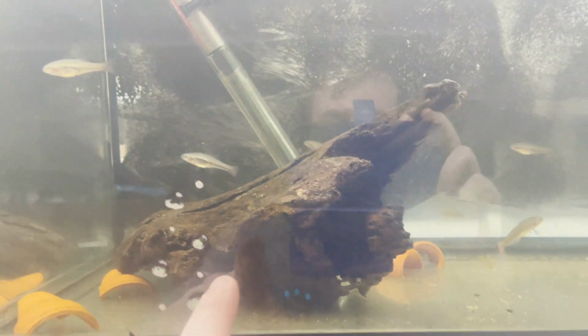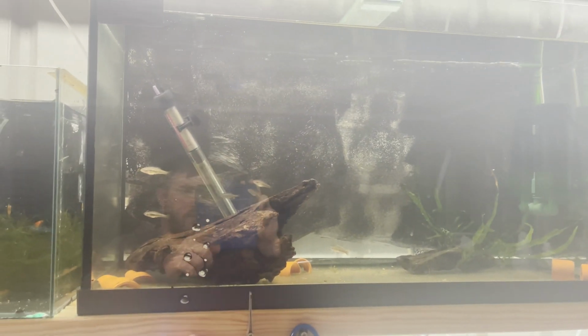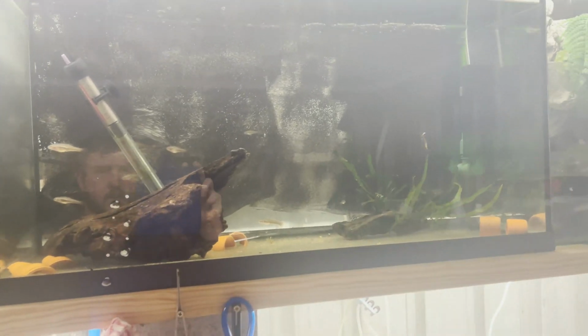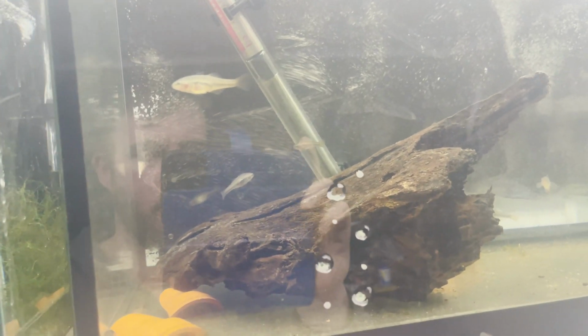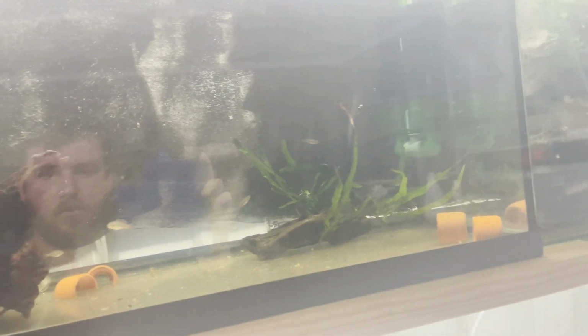So in here, I'll step back so you can see it. I just have a couple of bits of driftwood in here and some broken small terracotta pots, because we're trying to breed the firetail gudgeons, which is native here to Australia, usually used as feeder fish. So we're just trying to breed those up because my golden perch would love to eat these guys at some point.